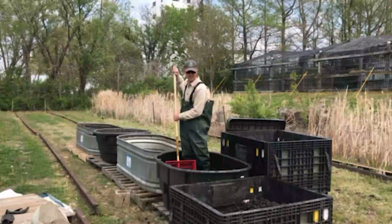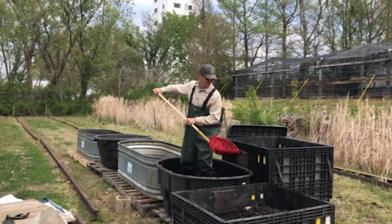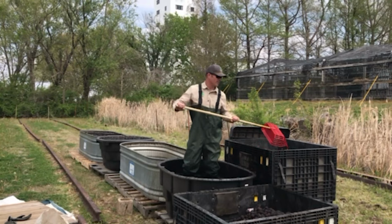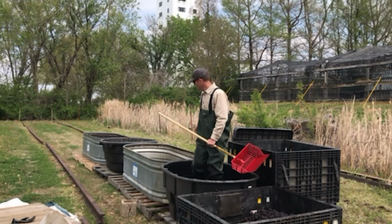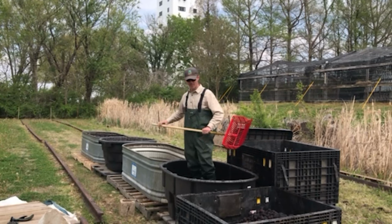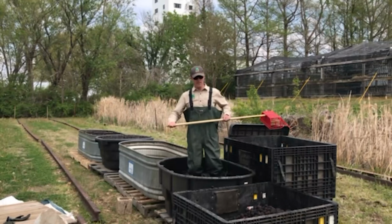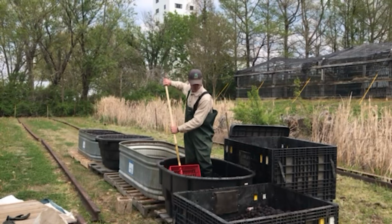Hello, forestry friends. We're processing walnut here today, separating the good seed from the bad seed. The good seed sinks, the bad seed floats. So I have this series of tanks set up to first soak the walnut seed for a couple days, and then run it through my first float-sink separator. And then I pitch it from there into this tank and get another separation. Kind of agitate the tank a little bit, do a little walnut dance. And that gets all the floating seed dislodged and free for me to skim off and discard.